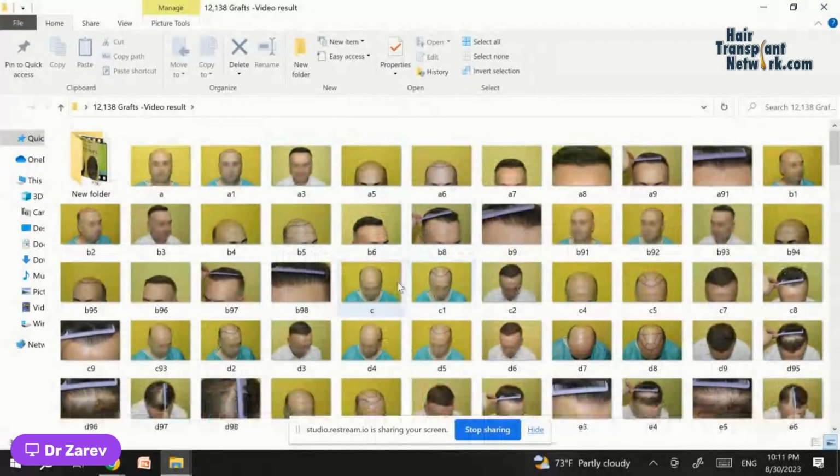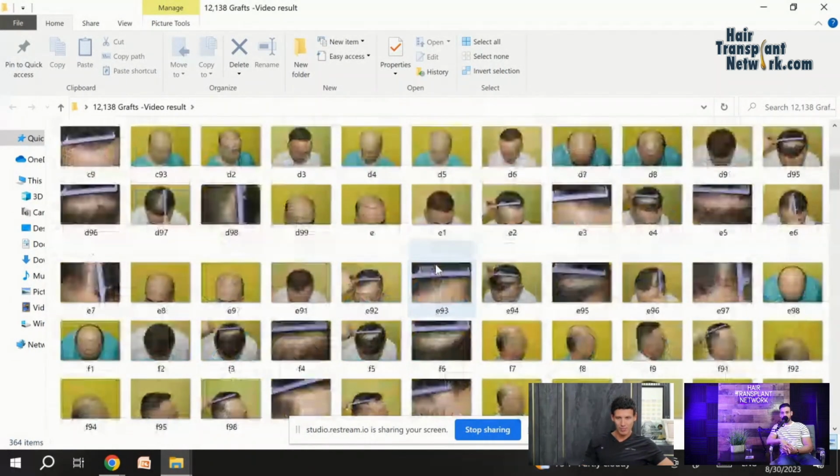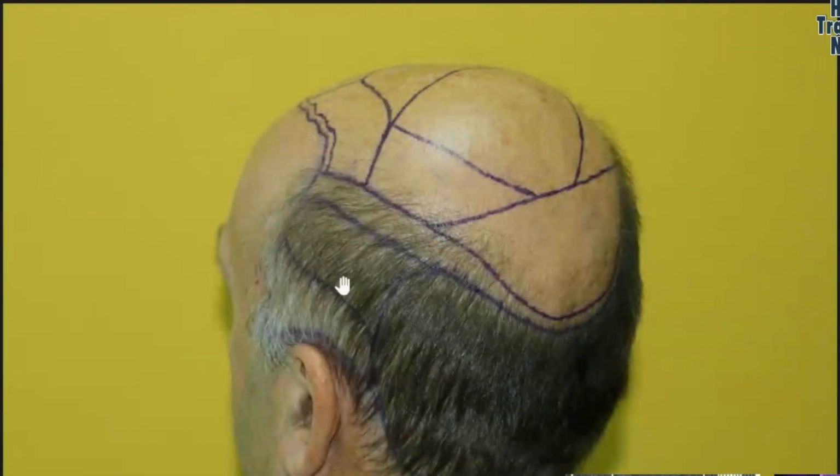The safe zone for every patient is different. And during the consultation, I make a very precise quantitative assessment of the donor areas. And I can judge accurately where is the border between the safe and unsafe donor areas. And I stay only in the safe donor area. We discussed the safe donor area, yes? And your question is, do I extract outside of the safe donor area? Yes. And my answer is no. Okay, now see. Perfect. I see right there.